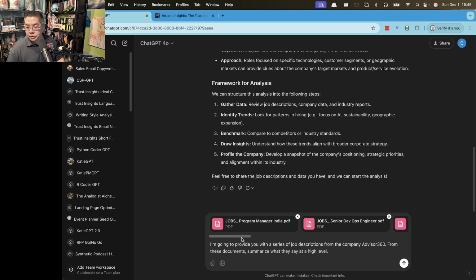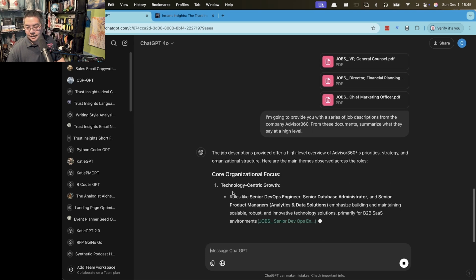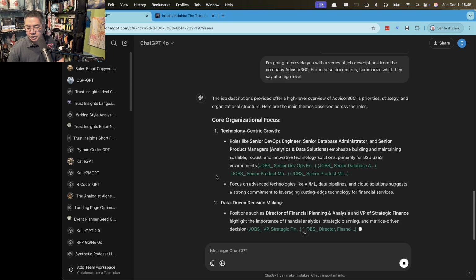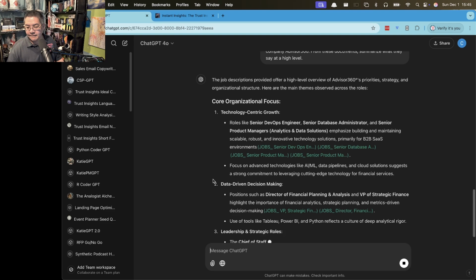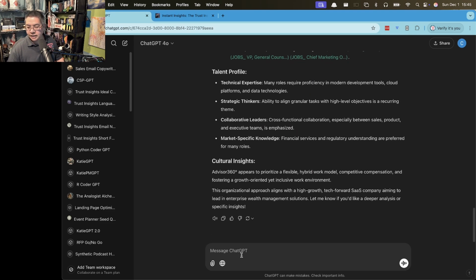And as we always do with generative AI, we ask it for a high-level summary to make sure that it's not hallucinating, it's not making things up, that it in fact is correctly reading what's going on here. Technology-centric growth, data-driven decision-making, leadership and strategic roles, talent profile, cultural insights.